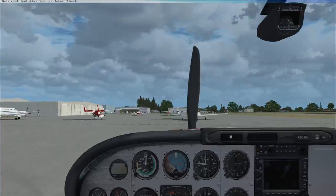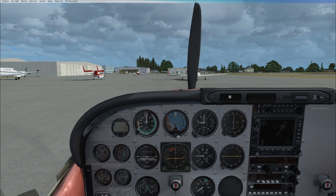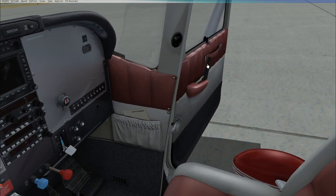Alright. Oh, it didn't kill the frame rate too much either. Alright, so now we should start seeing some birds and stuff running around. More so than usual. I've been having a bit of a run-in with birds lately. Alrighty. Okay, I need the airport diagram next. Let's go ahead and get the airplane started.